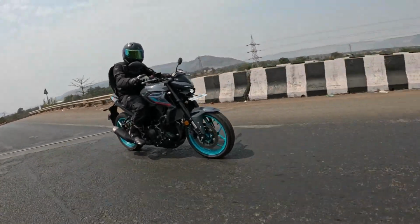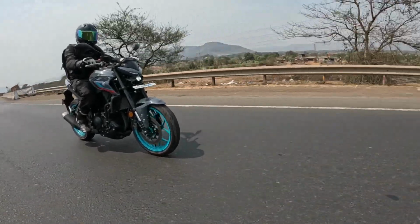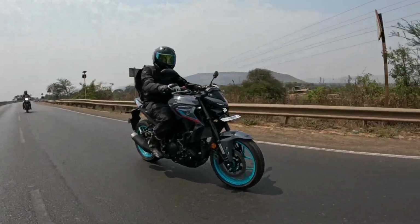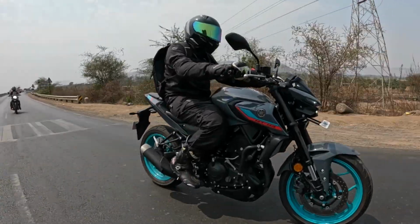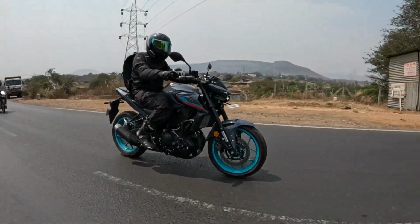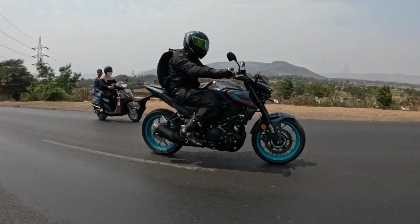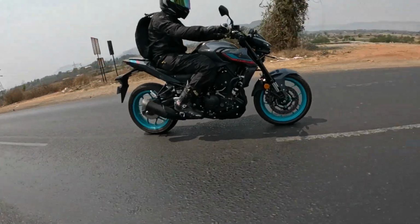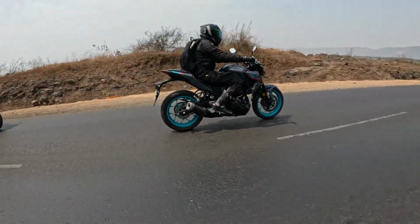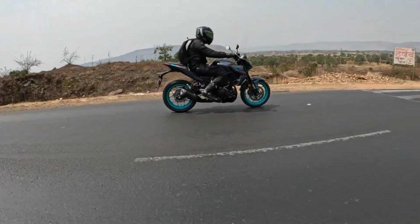Apart from that, let's talk about the gearbox. Right now it feels a little bit notchy because the motorcycle is new, and it doesn't feel like an inherent problem with this bike as a whole. This particular bike is brand new, so I'm sure post the service, oil change and all of that, once it crosses the 1,000 kilometer mark, it will definitely become better. So the gearbox is good enough. The clutch is light. Refinement, smoothness, and lack of vibration are all very brilliant.